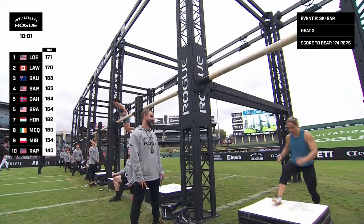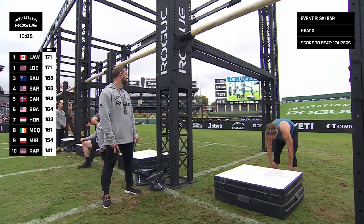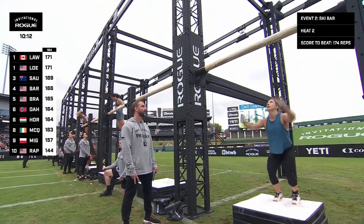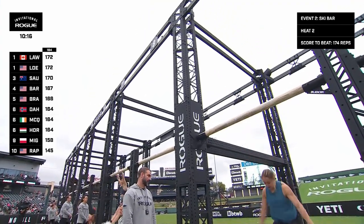14 reps remain for Ariel Lowen. Now 13. Lawson is now tied with Lowen. Yeah, we've noticed the last couple. Ariel got hit with a no rep right as I wished her happy birthday, so sorry if I did something. And Emma's been tremendously consistent from the moment she got to the rig.